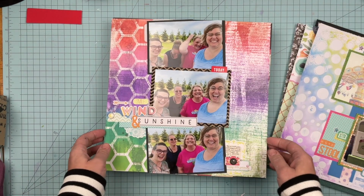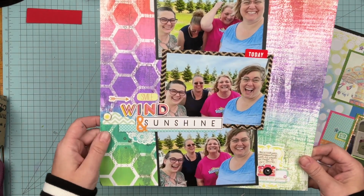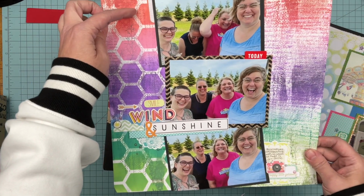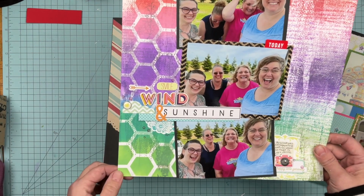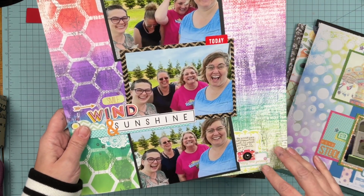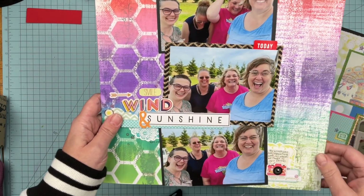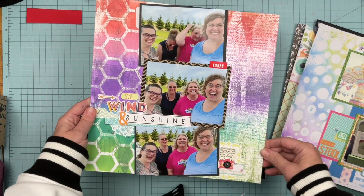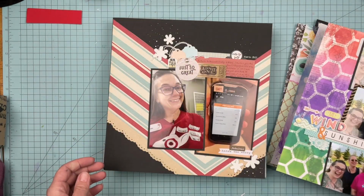This is Smile, Wind, and Sunshine. This is a 49 and Market paper as well. I ink blended the beehive stencil over here and then used a stamp over here to create this effect. And then this was at a different retreat. I love scrapbooking retreat photos at other retreats.